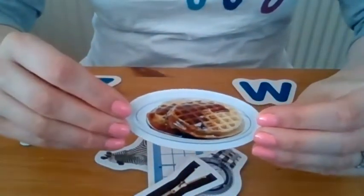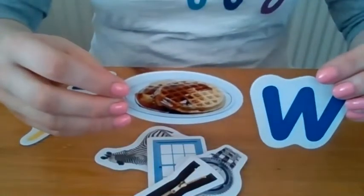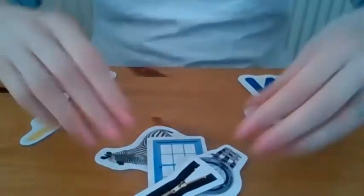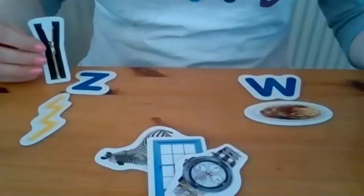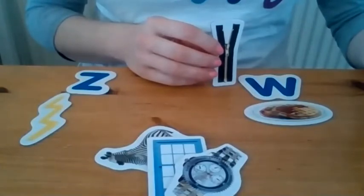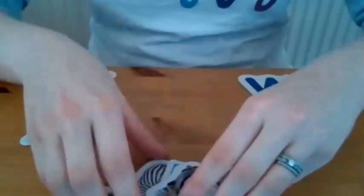What about this one? What were these called? Well done. Waffles. Is it a z for waffles or is it a woo for waffles? Yes, definitely our woo, isn't it? Right, let's try this one. It's our zip. Well done. Is it z for zip or woo for zip? Definitely our z, isn't it? It's quite easy to hear between the woo and the z because they're very different sounds, aren't they?